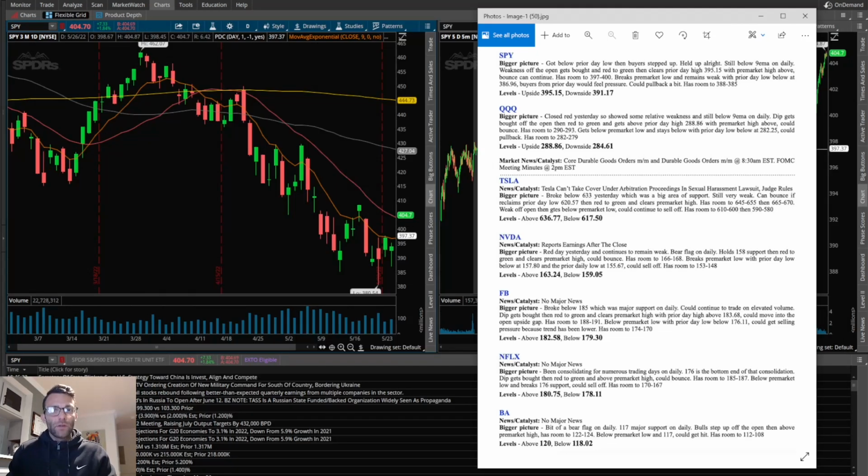So now let's get into the technicals and the why. We'll start with SPY. To the left, that's a daily chart, what it looked like coming into the 25th. Got below prior day low, then buyers stepped up, held up all right. Still below the 9 EMA on the daily.